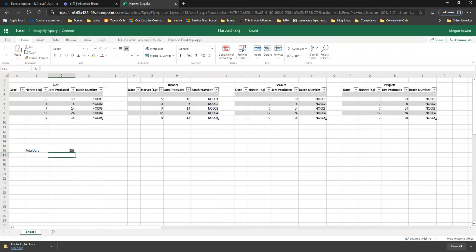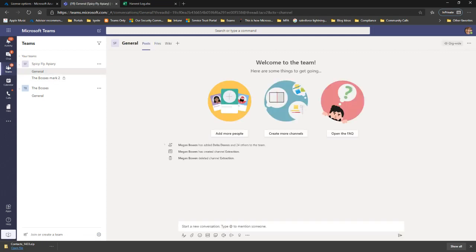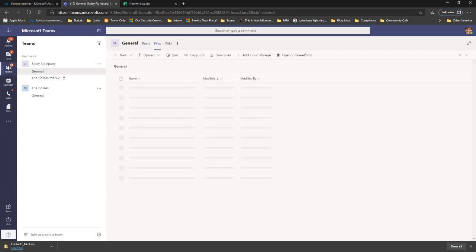And now we can see, look, the address has changed up here. It's now being saved in a SharePoint site. And keep your fingers crossed for me. Under General here now. Under Files. Oh, it's not there yet. Okay.